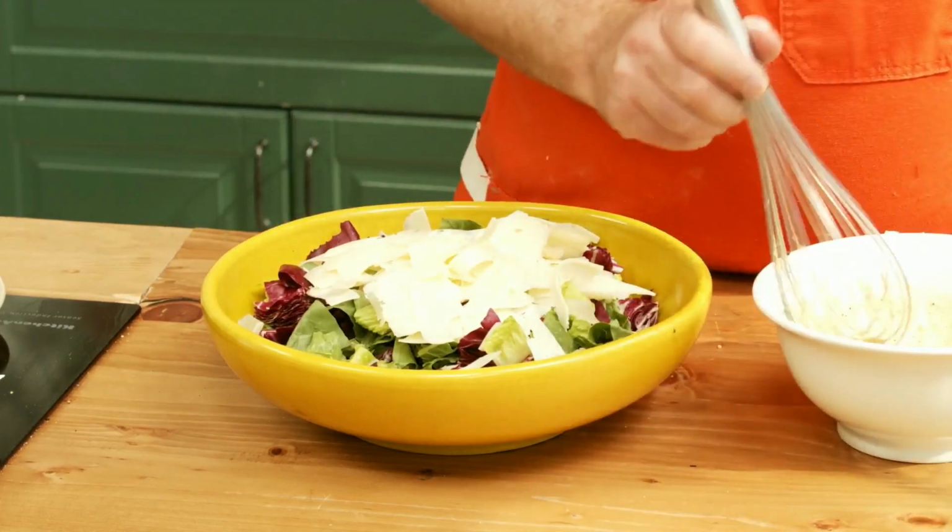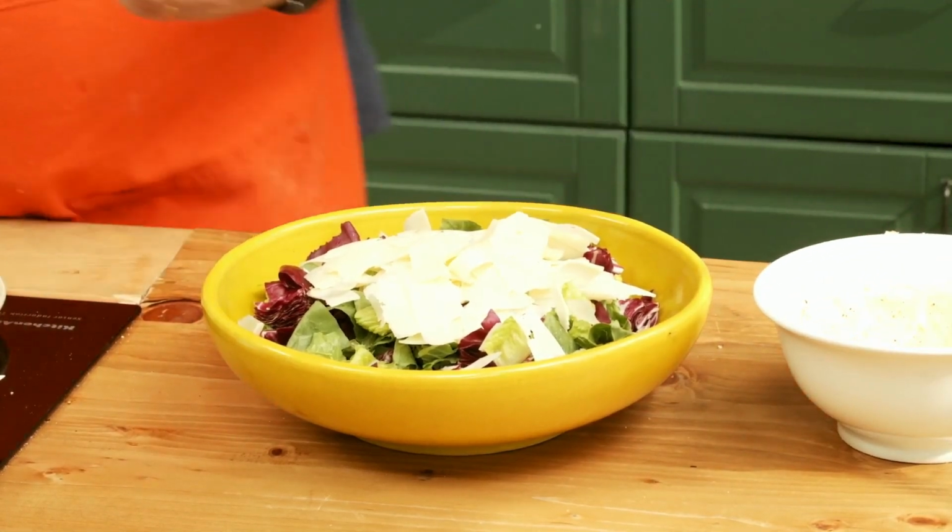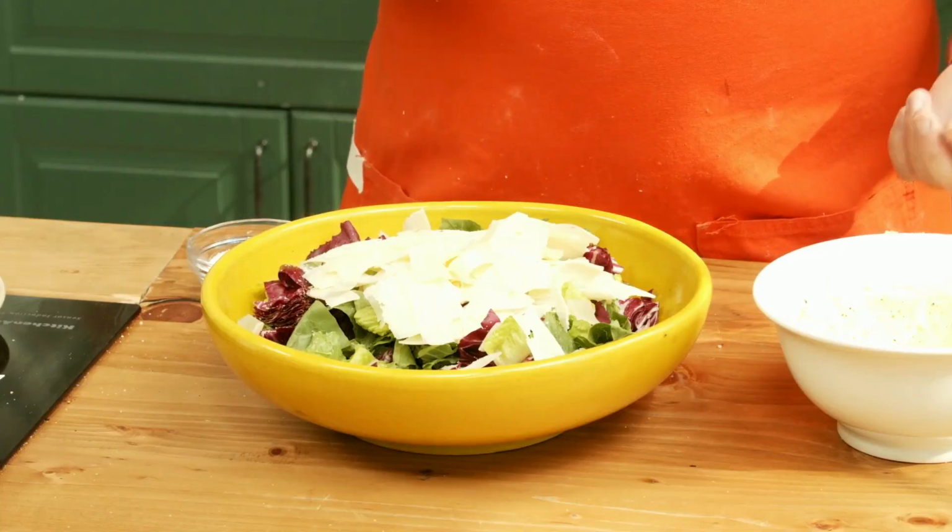Next, I'm going to give it a little bit of salt. And most people do not salt their salads. It's kind of like their desserts. A lot of people don't salt their brownies and cookies. But salt is going to make everything pop. So just a nice pinch of kosher salt from up high.